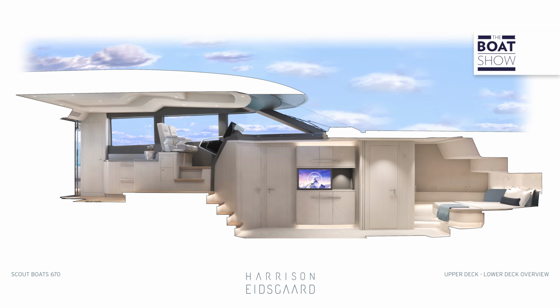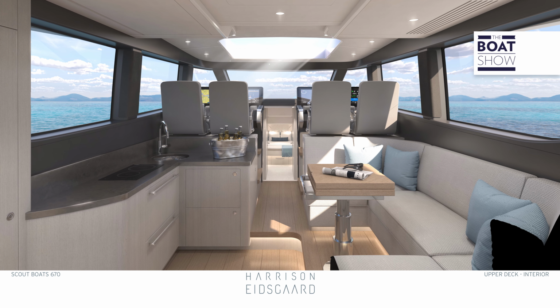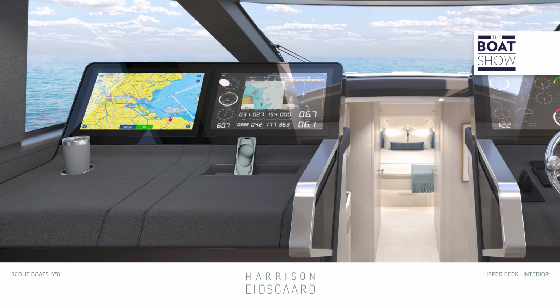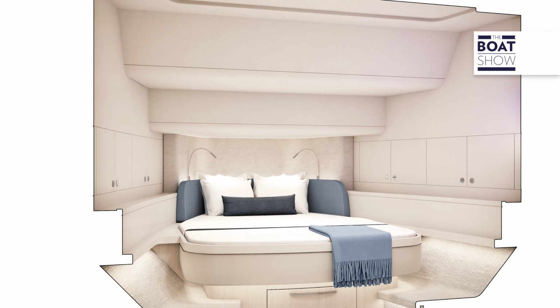So he's totally underselling it. How big is it? 67 foot. That's a lot of boat, and that's a lot of beauty, right? Yeah. The interior was built by Harrison Eidsgaard, which is world renowned for superyachts and doing beautiful things. So we're proud to partner with them on the boat. It's different than anything out there.